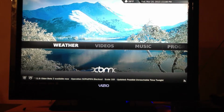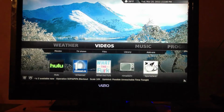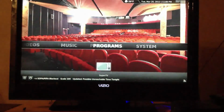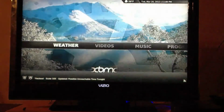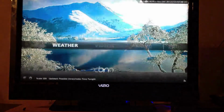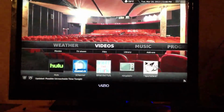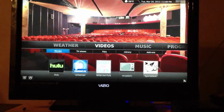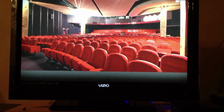Demo of Xbox Media Center here. This is booted from the Apple TV. As you can see, there's a bunch of categories here. Weather will give you the current weather and your location. Videos is where the meat of it is, video-wise. All of the movies and TV shows here are streaming from an external drive.